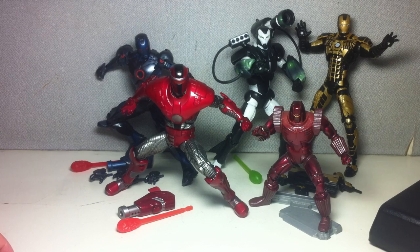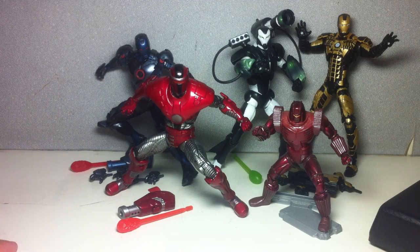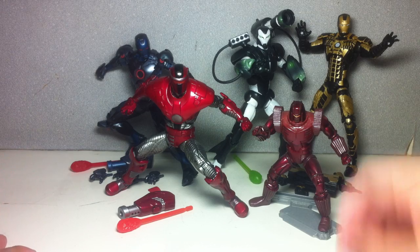And it would have been interesting if they made the 8th version of the Crimson Dynamo, which was the Gavrilov armor. Gennady Gavrilov. He had this Hulkbuster type of Crimson Dynamo armor. But this one's not bad. The Shatalov armor is okay. I was kind of hoping they'd mention him in the bio, but they didn't. So, you know, it's okay. It's still a good, decent figure.